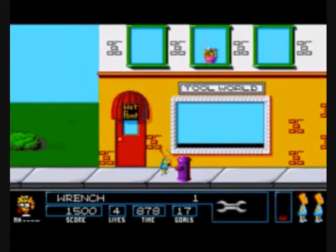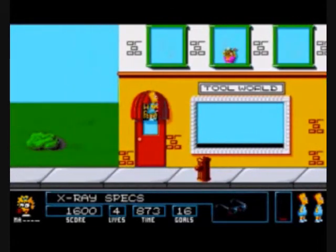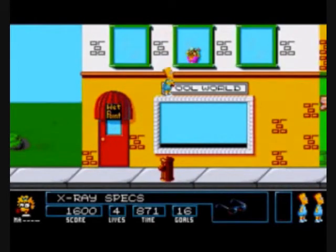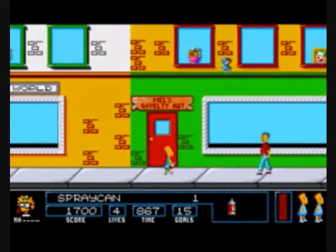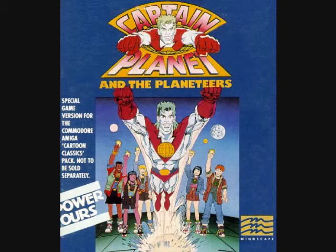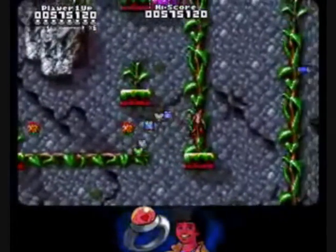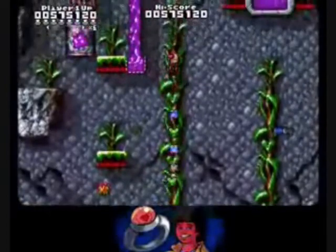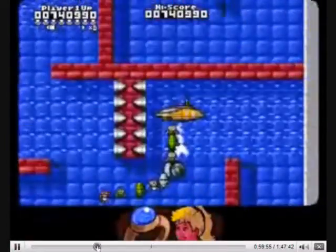This bundle had the really enjoyable port of the Simpsons game Bart vs. the Space Mutants by Ocean. I actually prefer this to the NES version, being a lot easier to play. Then there was Captain Planet by Mindscape. This was based on the cheesy cartoon show around this time about being eco-friendly and saving the world. The game was a real duffer with poor animation and frustrating gameplay.